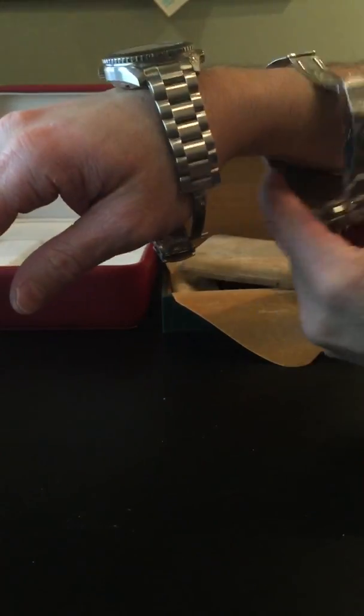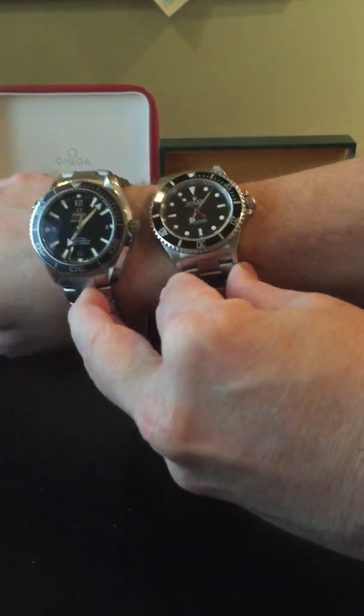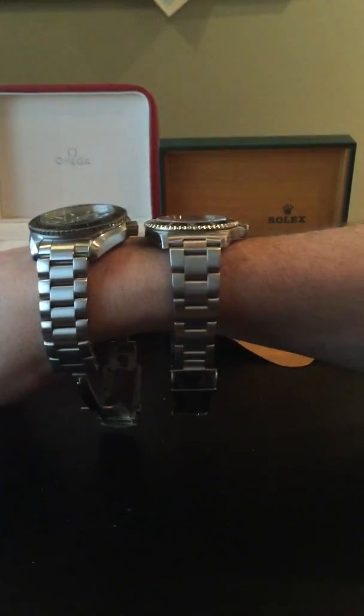I'll put them both on the wrist. You get an idea of what they look like as far as the size difference here. You can kind of see it's a pretty big difference. Again, you'll see on the wrist.